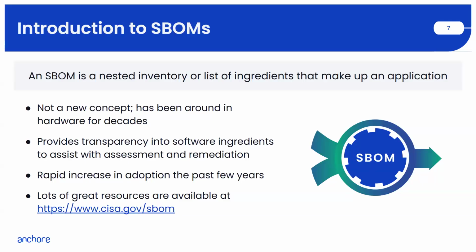In recent years, there's been a lot of adoption of SBOMs, and really that is because they're driven by lots of different regulations around the world. And if you have any other desire to get more information, there's a link here to the CISA website. They've got lots of great resources available to talk about SBOMs, regulations, minimum formats, different industry standards, and so forth.